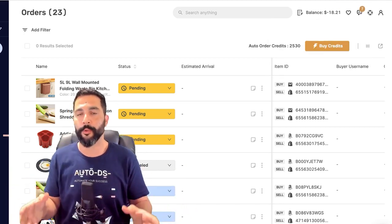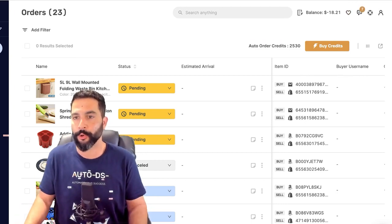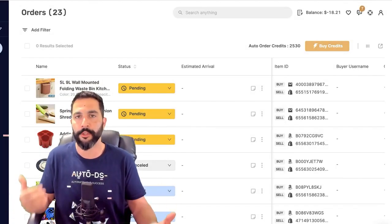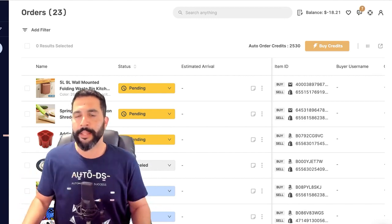Now, every order, whether you're using Fulfilled by AutoDS or automatic orders, is going to cost you 1 auto order credit. You can buy credits by clicking on buy credits. Just choose the right package that's good for you, and that's pretty much it. Each one is going to set you back about 10 to 20 to maybe 30 cents, depending on what package you're purchasing.